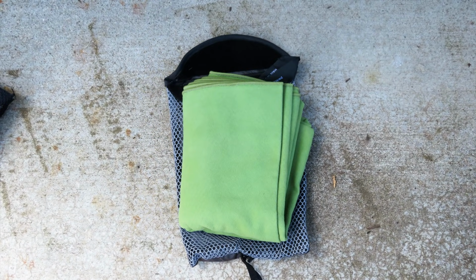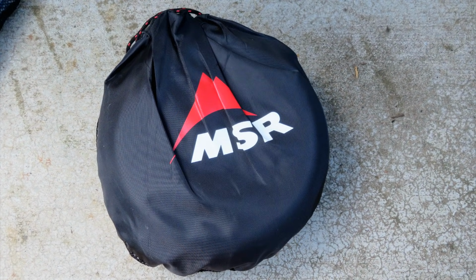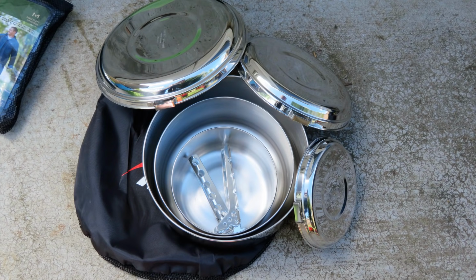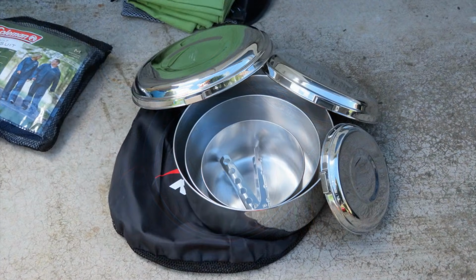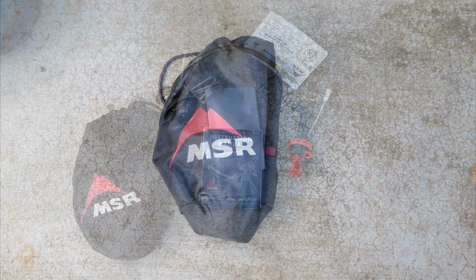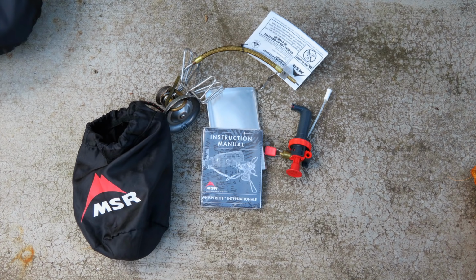Next is this MSR cook set. You can see that the pots seem to be fine. The bag doesn't seem to have any harmful effects on it, and that's going into the keep pile. He has an MSR stove. It seems to be fine, but I'm going to have him put it together and check it out just to make sure that everything is still in good working order. The last thing you need is emergency gear that doesn't work in a real emergency.